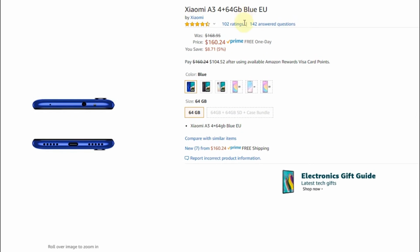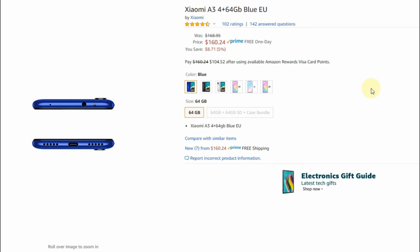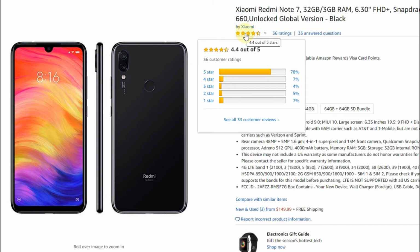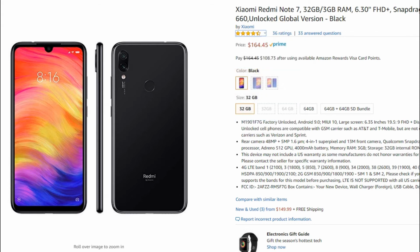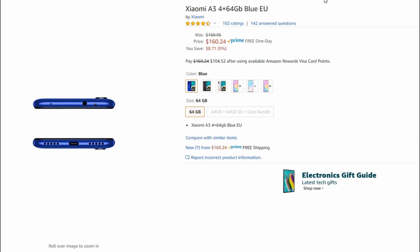I cannot guarantee anything, but you see the reviews are really good. Also for the Note 7 the reviews are even better, but I think this camera is even a little bit better, and it's the newer device, but it's up to you to decide. Anyway, I will put all the listings into the description so you can check them out and maybe buy them right from there. So anyway, let's go down.